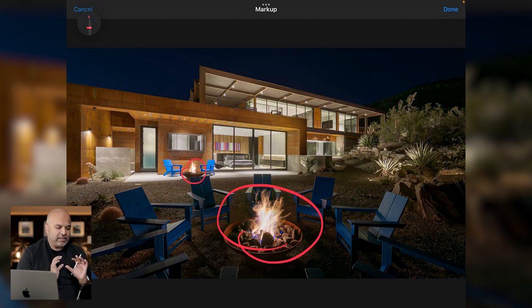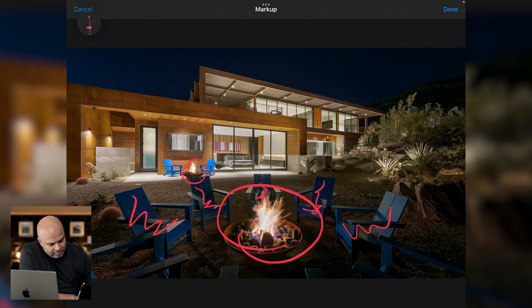Our eye isn't necessarily going there because it's bright. It's going there because it's a beautiful scene. And look at our chairs. How beautiful is that? We got some light coming off here onto these chairs, selling that whole scene where that fire is coming from. And even around the fire, we got a little bit of light coming off of there. Love that. We tackled the darkness in the beams and the other areas of the house itself.